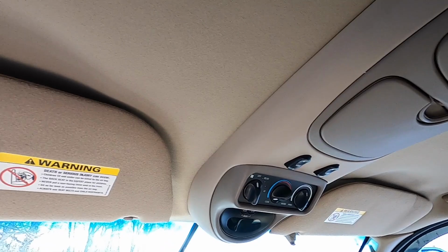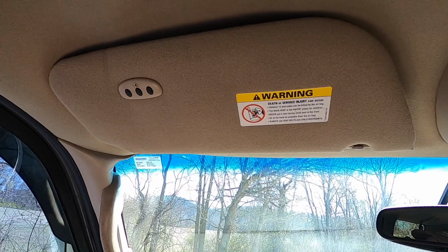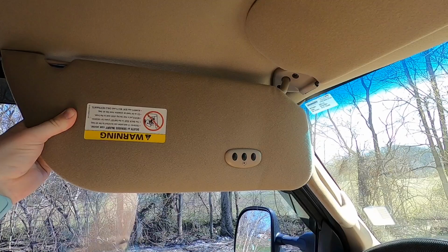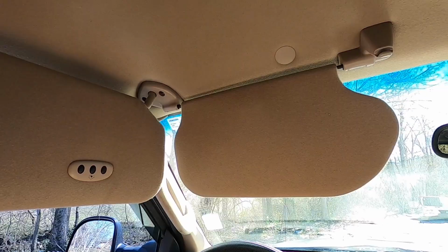All right, on this driver's side sun visor, you have a 3-channel HomeLink universal garage door opener. And I'm going to demonstrate the sun visor over on the driver's side, because on the passenger side, it is actually broken. Nice large padded visors, illuminated vanity mirrors. And as you can see here, the visors do swing out, but they do not slide, but they do have auxiliary sun visors. Love that feature.